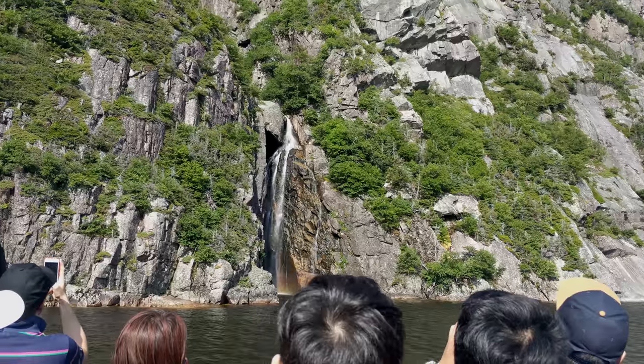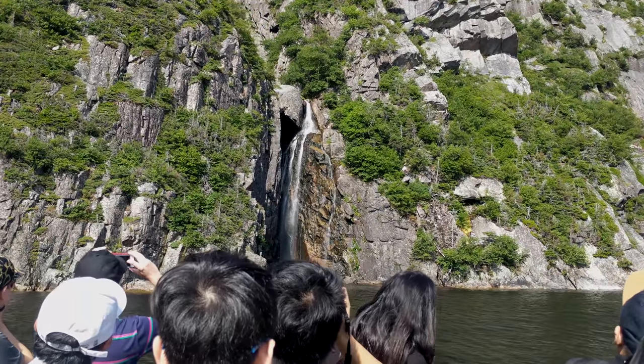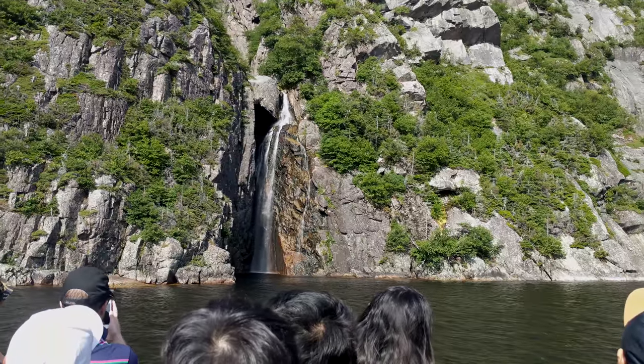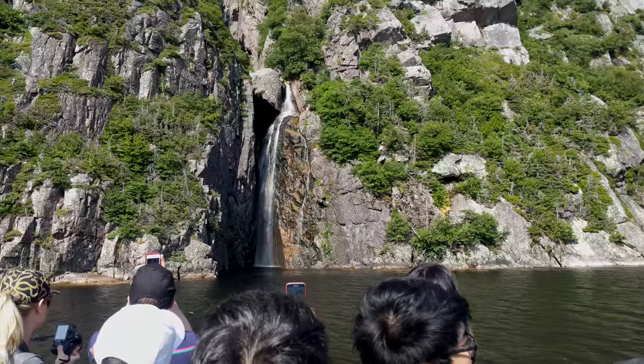Coming up over here on our left now, you'll see a nice little hidden waterfall called Blue Denim Falls. Perhaps it gets its name because of the blue cast that can sometimes be seen on the water's surface when the sun's rays strike it at a certain angle.